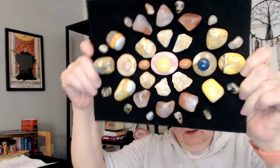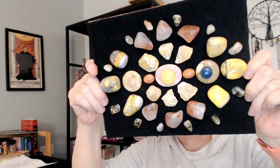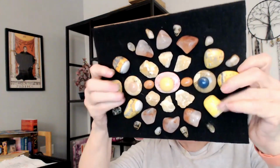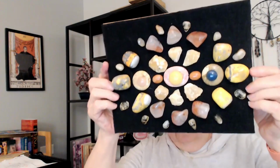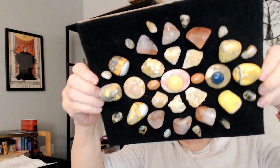But the thing with this grid is I had to go to the rock shop and find yellow stones because I don't work that much with the color yellow. And I found this wonderful bumblebee jasper, these 6 pieces of bumblebee jasper. And then it has yellow tumbled citrine, small yellow tumbled citrines all around the edge. And the stuff in the middle, the chunky looking yellow stuff, is yellow calcite.